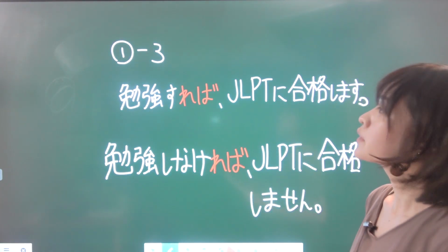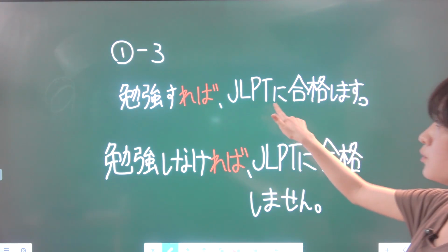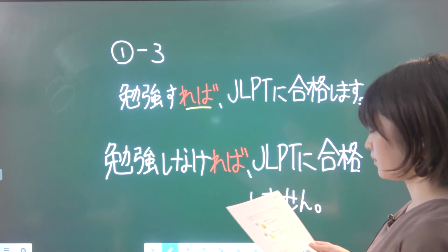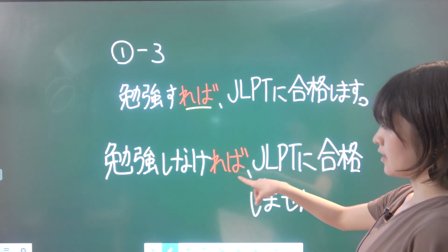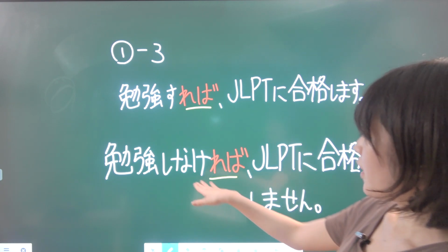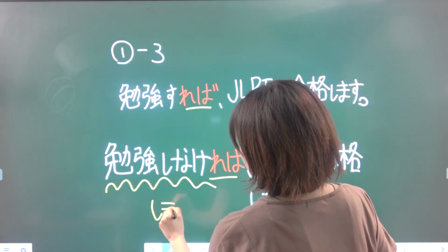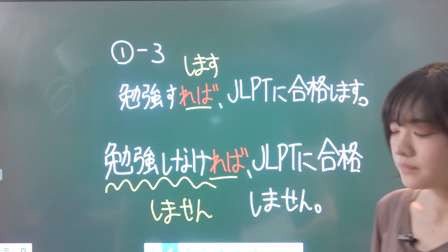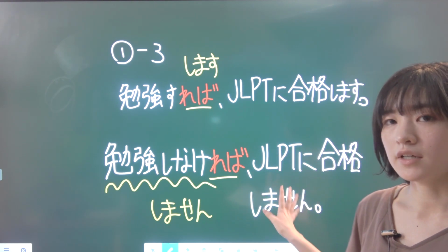Let's look at another example. 文法 1-3, 1 of 3. First sentence, 勉強すれば JLPT に合格します. So if I study, I will pass JLPT. And 勉強しなければ JLPT に合格しません. So if I do not study, 勉強しません. Okay? 勉強しません means do not study. 勉強します is to study. So 勉強しなければJLPT に合格しません. If I do not study, I will not pass JLPT.